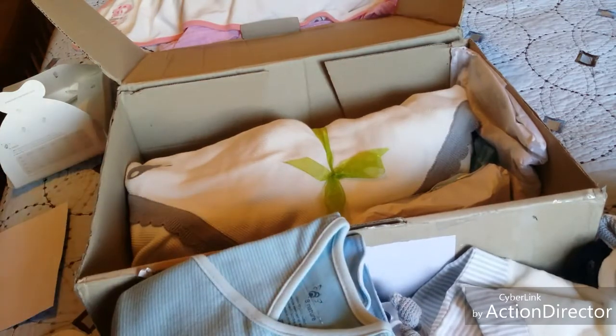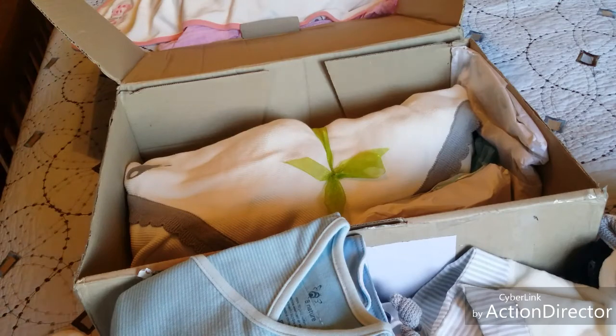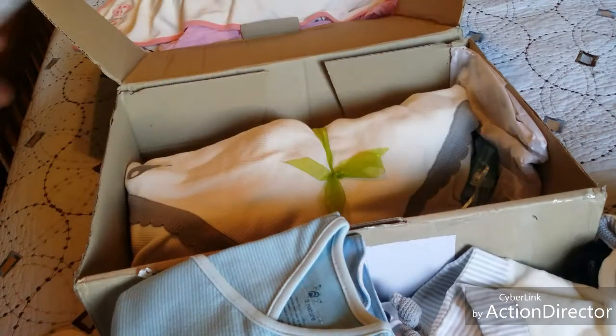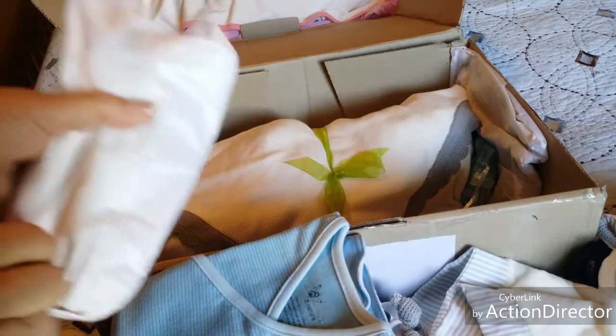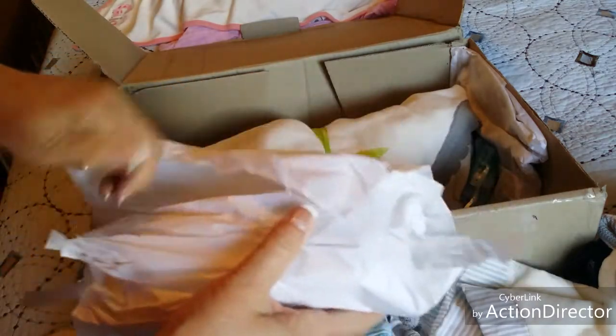Look at this pile of clothes this child's got. Oh my gosh. There's more. Suzanne. Oh my goodness, Suzanne. I'm sorry, I keep forgetting to do this on camera. I hope y'all are seeing this.